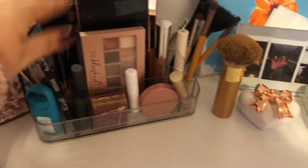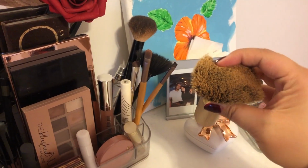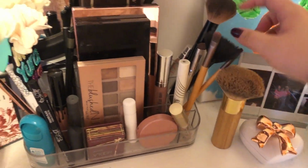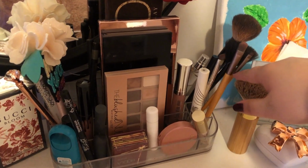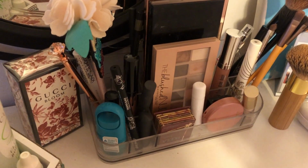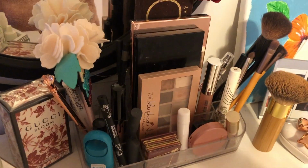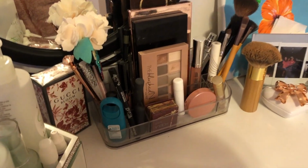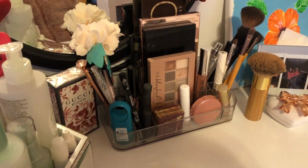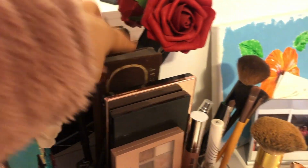When I moved, I threw out mostly everything. I have literally 1 foundation. I literally have 1 makeup brush. This is the only makeup brush I have for my face. And then I have 1 bronzer brush, 1 highlighter brush, and I don't even know. And yeah, I don't really have any lip glosses or anything like that. I don't like to hoard things. I barely even ended up using any of the stuff I had, so I just like to keep it very simple. I have this Naked palette from when it was so popular like 5 years ago.